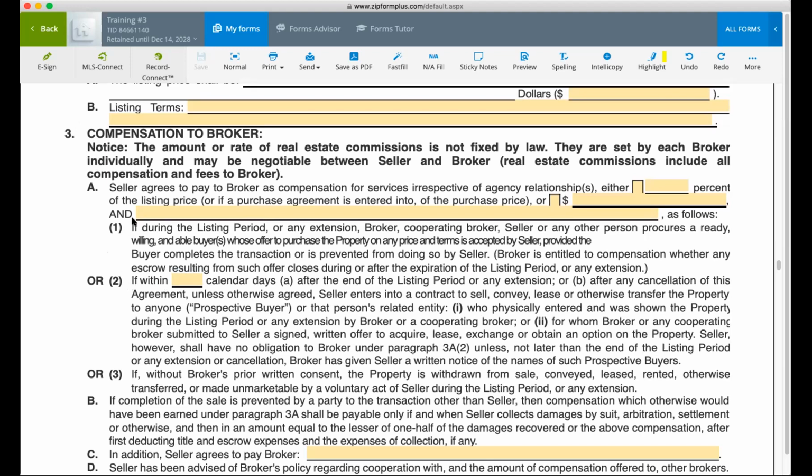So 3A1 talks about how the seller agrees to pay us if we have a transaction during the listing period. But they also agree to pay us if we properly fill out this OR2. Eric, you there? You want to tell us about this? Can you hear me now?